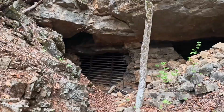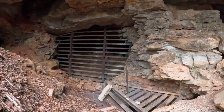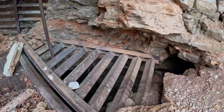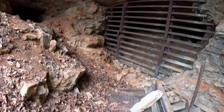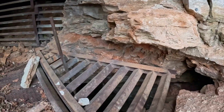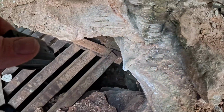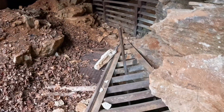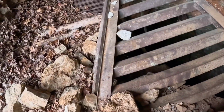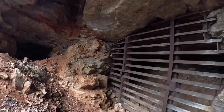Wow, man. This one's cool. Look at that, how it's got... Wow, that one goes way down there. Holy cow. Let me get my flashlight out. Oh, man. You could get in that one if you had some ropes. That one goes straight down. That is cool. I'm gonna walk on it. That's awesome.